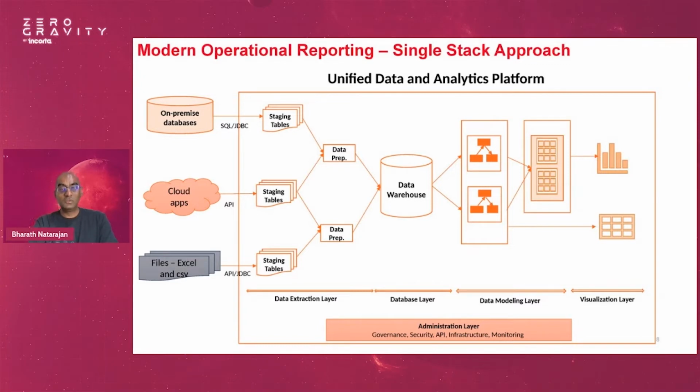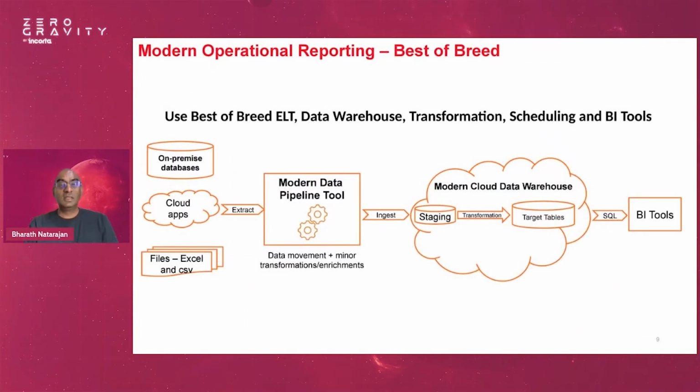So this is one approach, a single stack approach. The second approach for modern operation reporting is the best of breed. In this case, you are using a modern pipeline tool to extract data from all the sources, like Matillion, Fivetran, Stitch, you can use any of those tools, and then you ingest that into a modern cloud data warehouse like Snowflake, and then you stage the data in this modern cloud data warehouse, then you transform it.